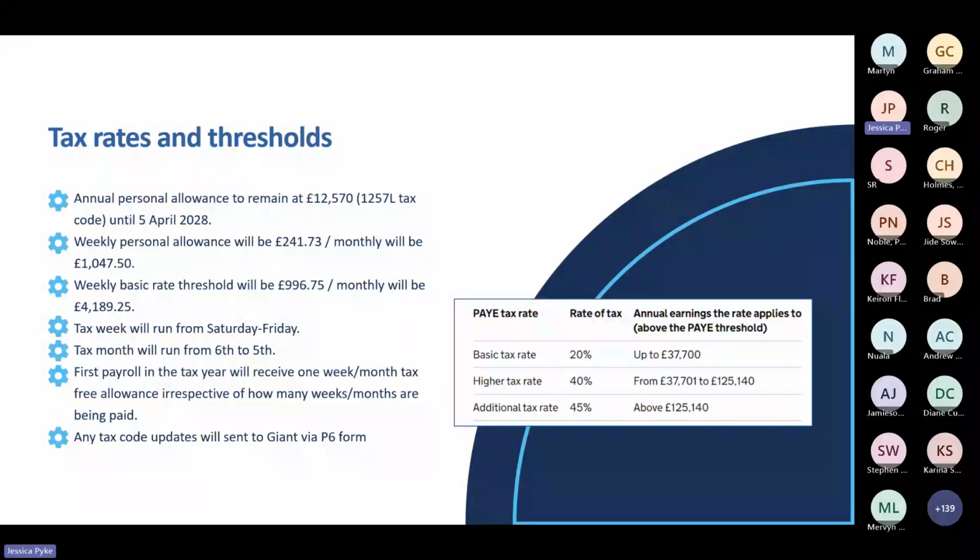And finally, the first payroll in the tax year will receive a 1 week or 1 month tax allowance, irrespective of how many weeks or months are being paid. As an example, if you are paid on the 8th of April for 3 weeks worked in March, the tax allowances from March will not carry forward, as we would have entered a new financial year, so any allowances from the previous year would no longer apply.